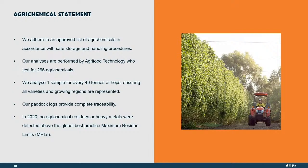AgriFood Technology are approved by the National Association of Testing Authority, or NATA, and are ISO 9001 certified. We analyse one sample for every 40 tonnes of hops, ensuring all varieties and growing regions are represented. Our heavy metal analysis is performed by a NATA accredited lab who test 5 random samples representing each growing region for arsenic, lead, cadmium, mercury, nickel, copper, iron, selenium, chromium and cobalt. Our hops do not go out to the brewers until the results come back.